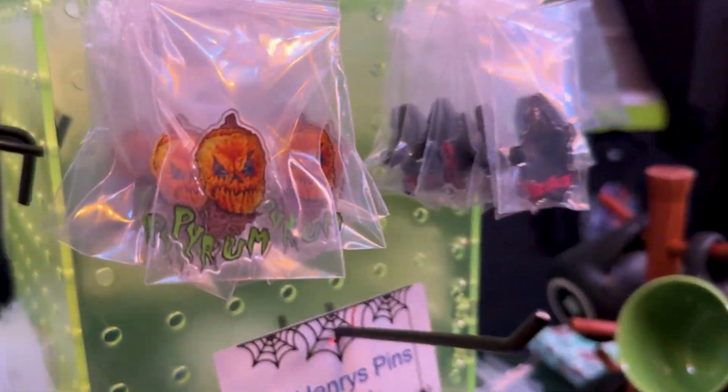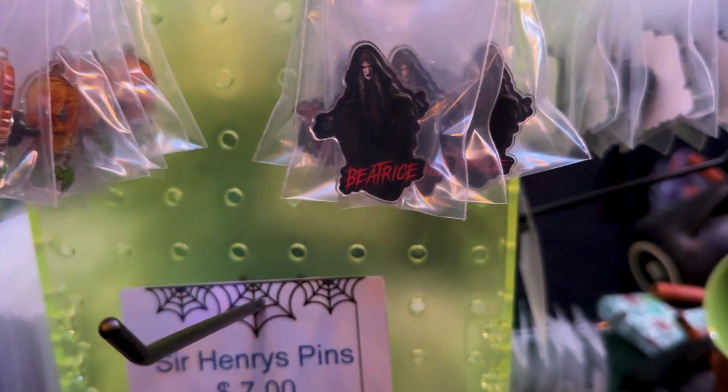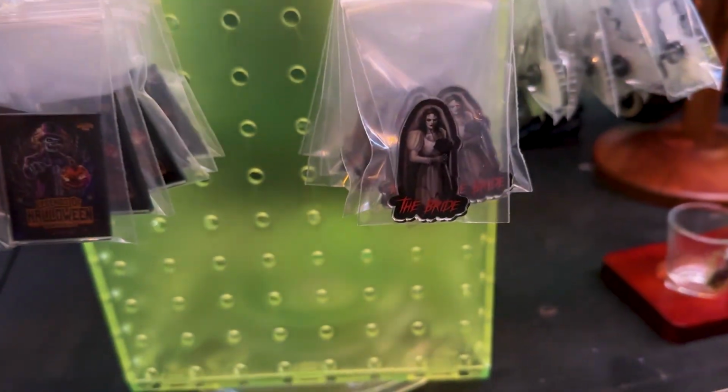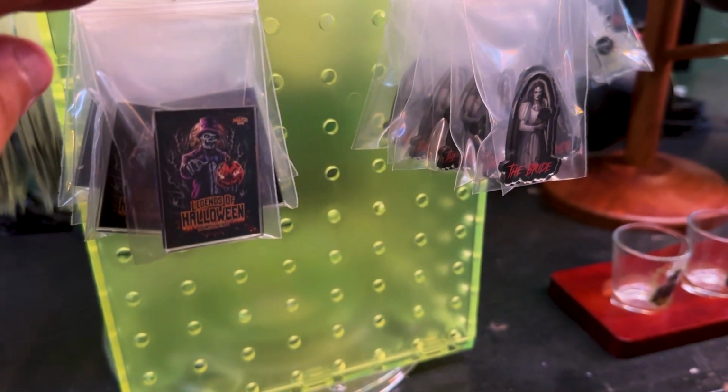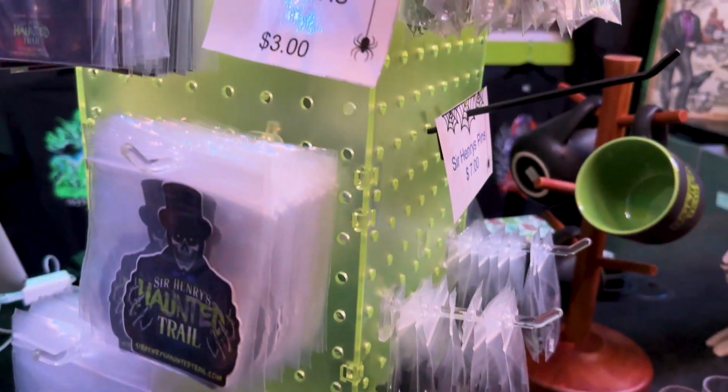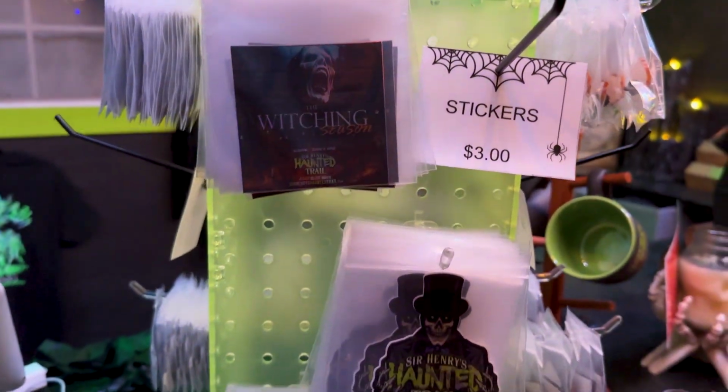They have pins. Definitely might snag myself a 10th anniversary Sir Henry Haunted Trail pin, because I do not have any Sir Henry pins. More Sir Henry pins. We got one of Pyram. We have one of Beatrice. We have one of the Bride. And the Legends of Halloween logo. And of course, like I said, more of those stickers.